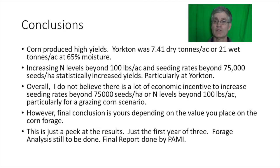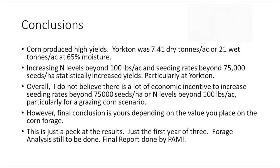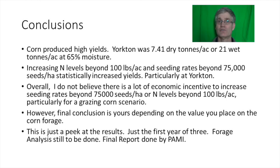Conclusions. Corn produced high yields. Yorkton was 7.41 dry tons per acre, or 21 wet tons per acre at 65% moisture. Increasing nitrogen levels beyond the 100 pounds per acre and seeding rates beyond 75,000 seeds per hectare did statistically increase yields, particularly at Yorkton. However, overall, I don't believe there's a lot of economic incentive to do so, particularly if you're looking at a grazing corn scenario. However, final conclusions are yours depending on the value you place on corn forage.